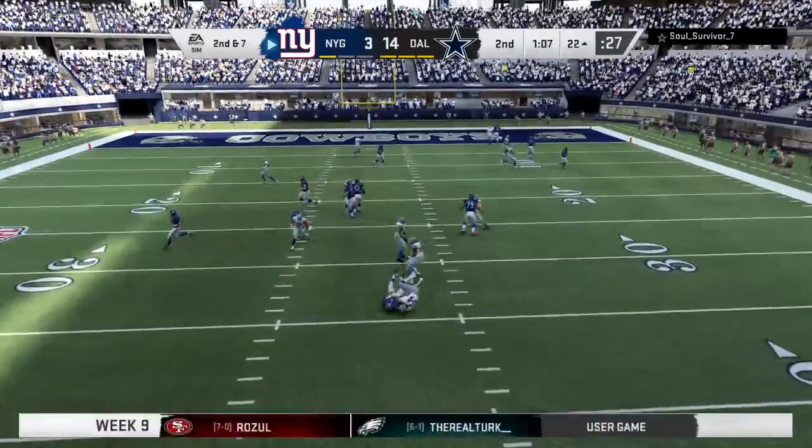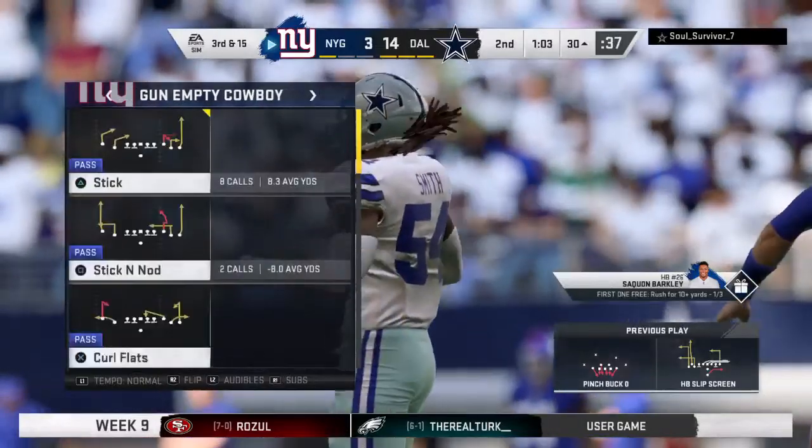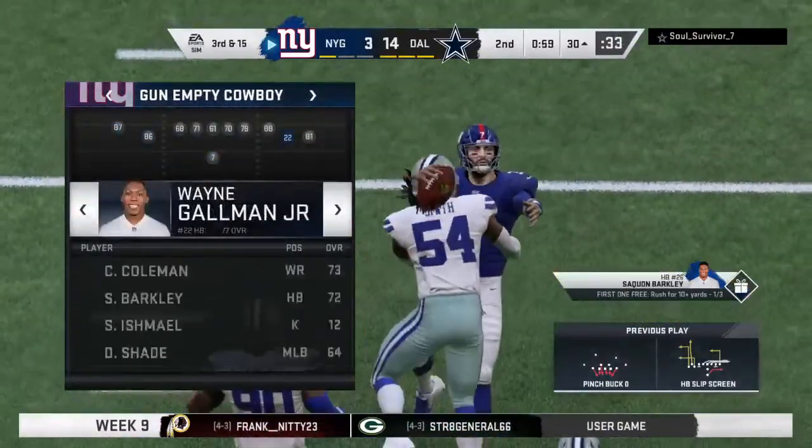Mayfield down. Under a heavy rush, and down he goes. Jalen Smith came in there hard on the blitz and got him down 9 yards behind the line of scrimmage.